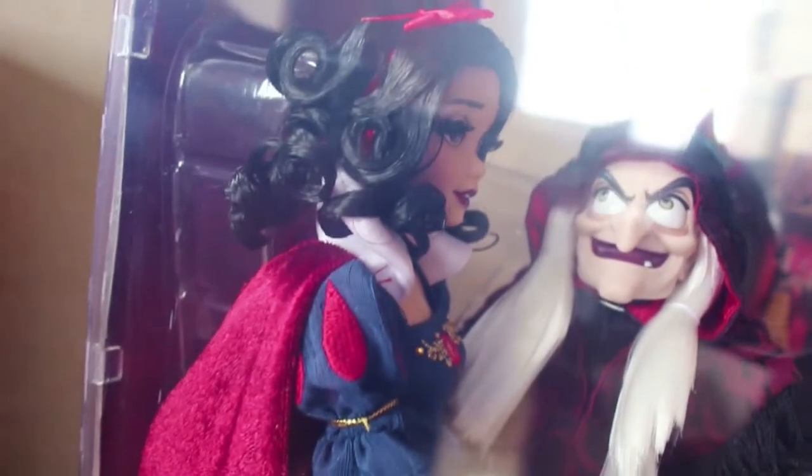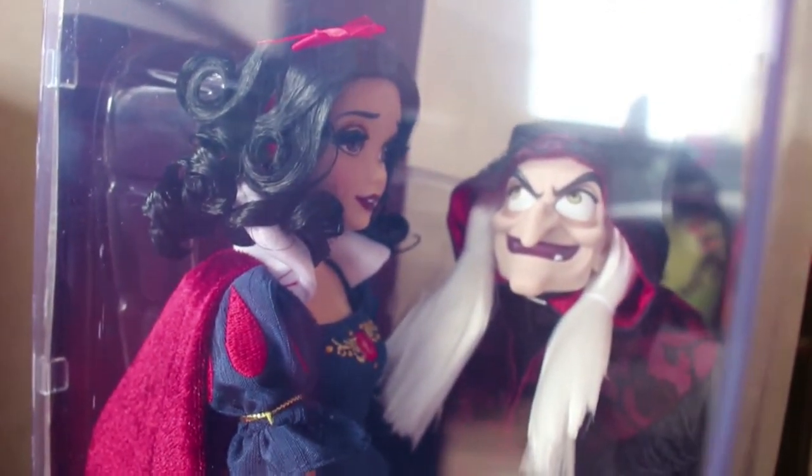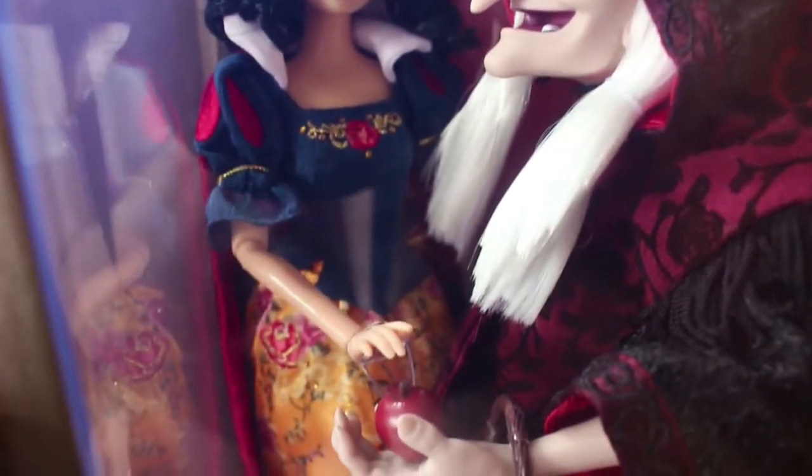It goes all the way around, but it's not as big as I expected it to be. It's not like the 17-inch one. It's a very toned down one, but I like that the collar's there. Her bodice goes all the way down, and it's cut into a diamond shape, if you can see at the bottom. It's not a clean cut all the way around. It's a diamond, which is a nice little touch. And then she's got a gorgeous red velvet cape, as you can see there in the artwork. She's also wearing her red velvet cape, and it's not Snow White without that either.